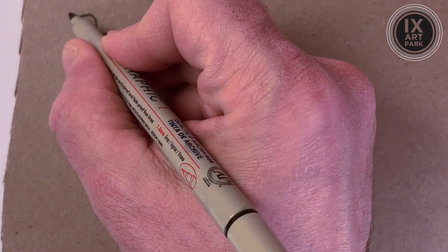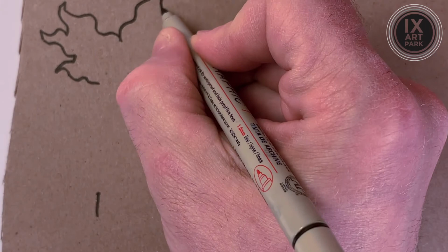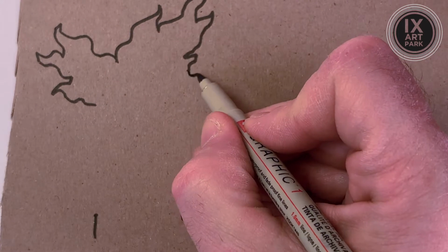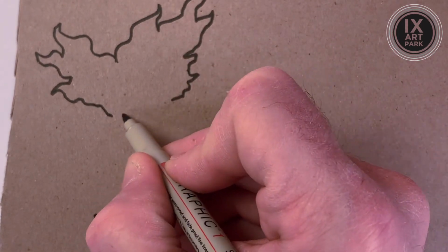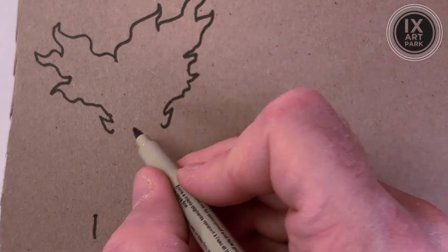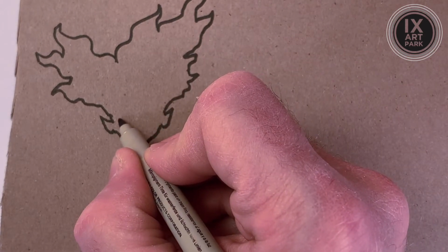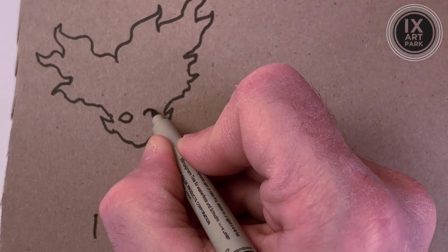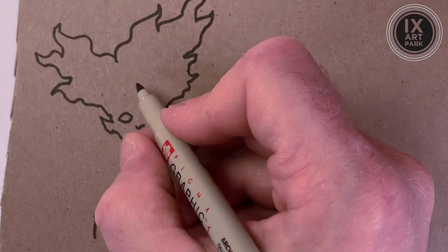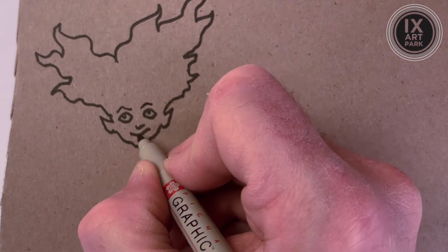I'm going to give her some wild and crazy hair. Flowy hair. We're in the water, of course. And we'll give her the pointy ears, kind of like Gil has. I like the pointy ear look on my mermaids and mer people. I'm going to give her bigger eyes than Gil had. And a nose here. A big smile. Maybe some eyebrows for expression.